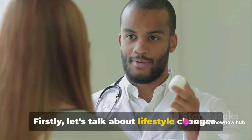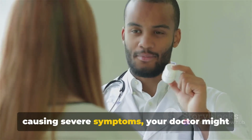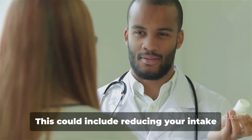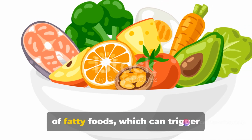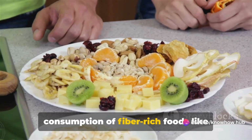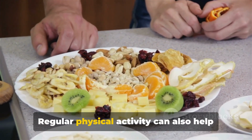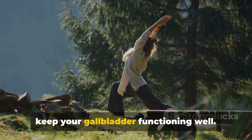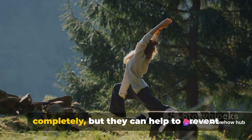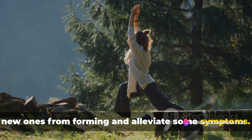Firstly, let's talk about lifestyle changes. If your gallstones are small and not causing severe symptoms, your doctor might recommend making some adjustments to your diet and exercise routine. This could include reducing your intake of fatty foods, which can trigger gallstone attacks, and increasing your consumption of fiber-rich foods like fruits, vegetables, and whole grains. Regular physical activity can also help keep your gallbladder functioning well. However, these changes alone may not be enough to get rid of gallstones completely, but they can help to prevent new ones from forming and alleviate some symptoms.